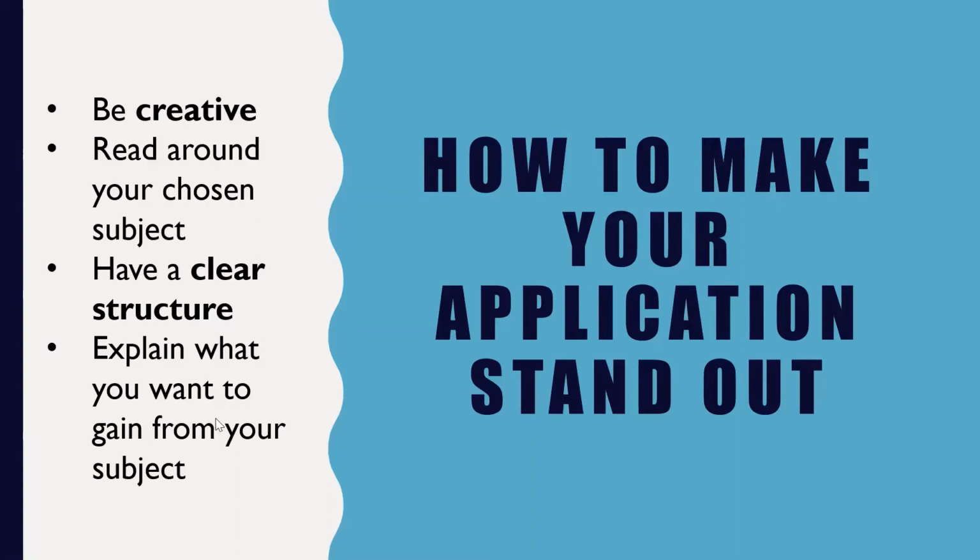You should have a clear structure. Do not focus too much on your extracurriculars and forget about your academic achievements. Those are the most important at the end of the day. There needs to be a greater depth in your academic achievements, and you can use your extracurriculars to show why you're also suited to your subject and why you have the required skills for your subject as well.